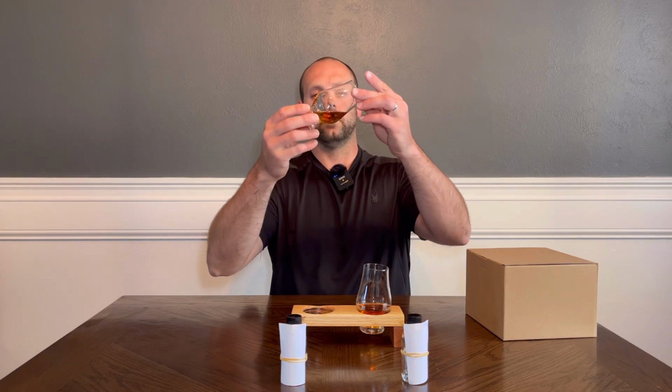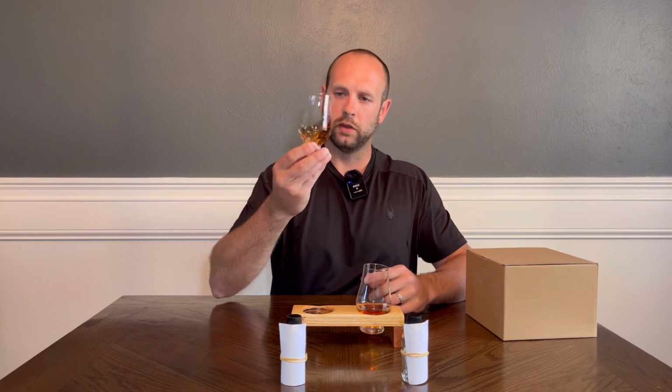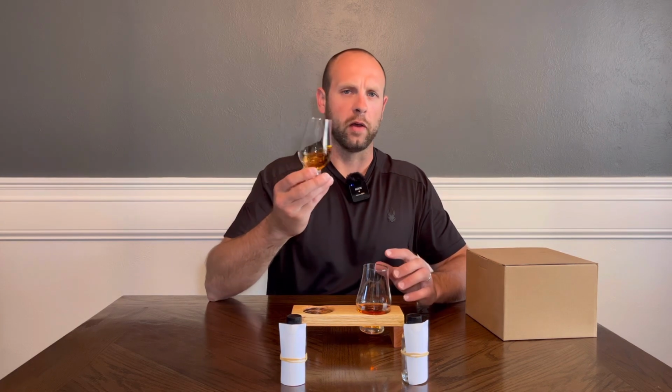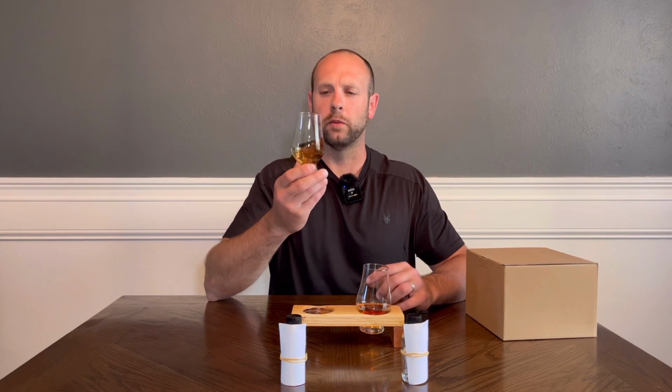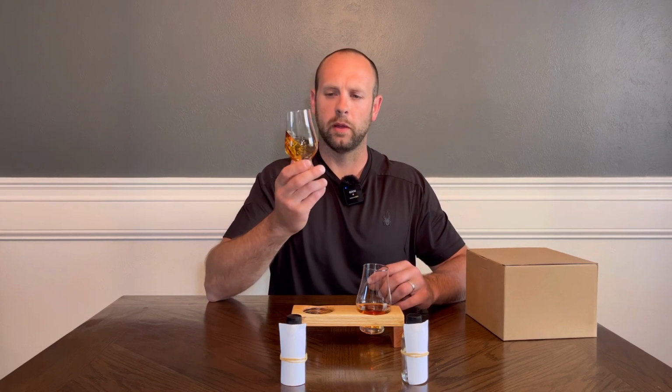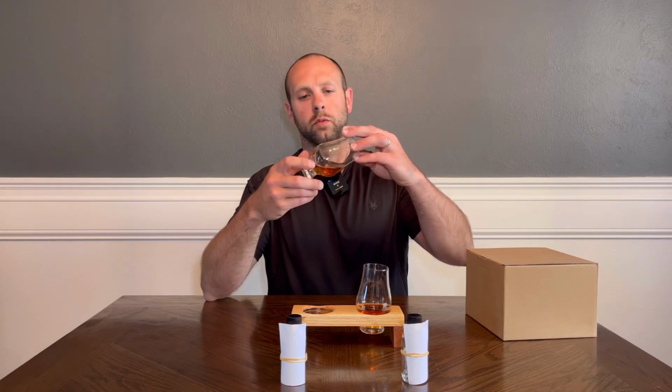Look at the color of this. It's pretty light. Honestly, this is a very light looking bourbon, whiskey. I have a combination of whiskeys and bourbons in here. Most of them are bourbons. I would say 90% of these samples are gonna be bourbon, but I do have a few whiskeys in there.